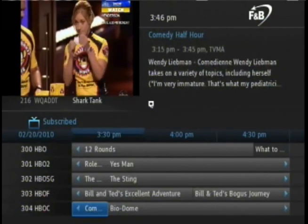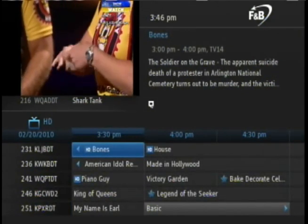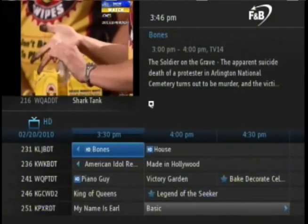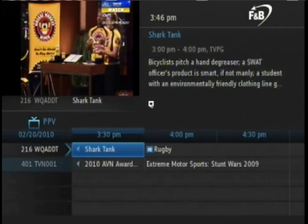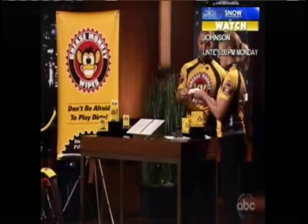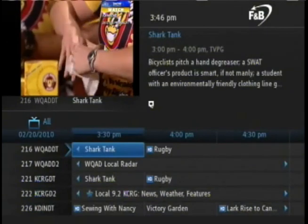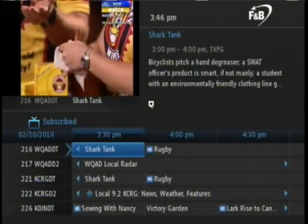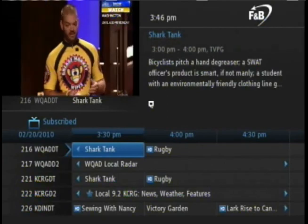Pressing the Guide button another time brings up the HD guide, showing only those channels in the high definition packages. The last default guide is the PPV guide, which shows the pay-per-view channels. Remember that each time you press the Guide button, it will cycle between a different guide. Keep in mind that whatever guide you are on when you exit, those will be the only channels that are available for you to view.